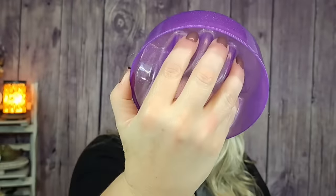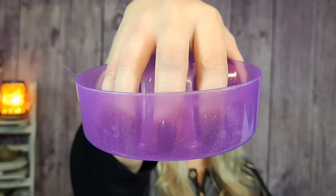Okay, the next thing I got is this. You put your hand down in this to soak your nails off. So it was only 77 cents, but if you want to take your nails off and they're glued on, then you put some warm water and dishwashing liquid or some kind of soap and just soak your hand in there. So, yeah, that's what I do. 77 cents. I thought it was kind of nifty for 77 cents.